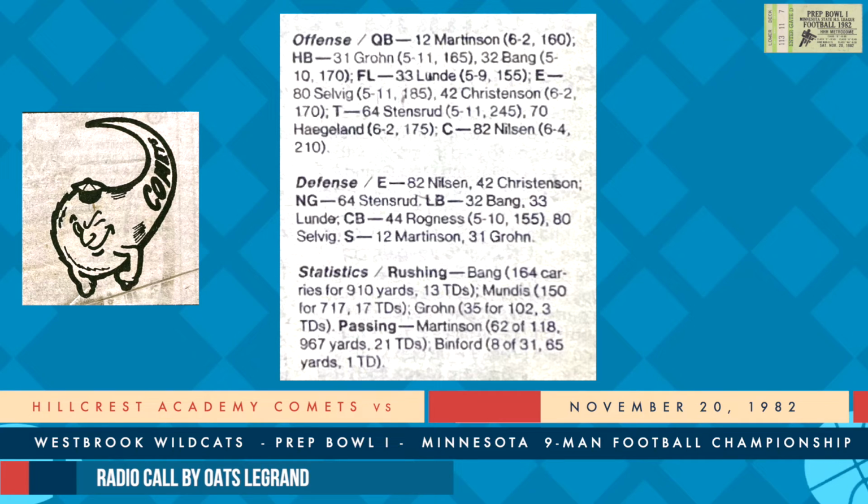All right, we're back again. Let's take a look at the first half. We will try to give you the complete stats just before the start of the second half, but this is the way things, as we saw them, went in the first half.